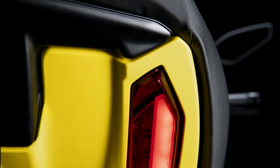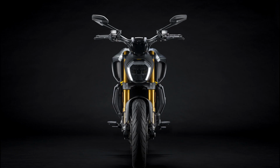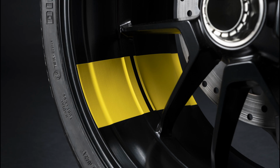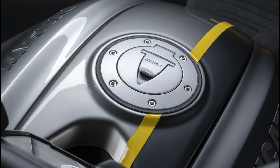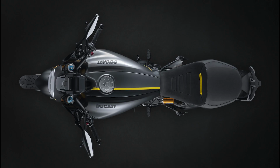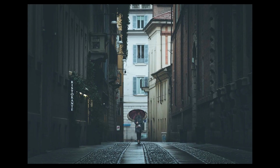Now, as for this bike, if you happen to be in northern Italy from June 10th to June 13th, you can admire the new Diavel 1260S Black and Steel on display at the Piazza Duomo in Milan for the MIMO Motor Show. And now here's a few photos from my last trip to Milan.